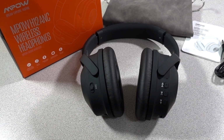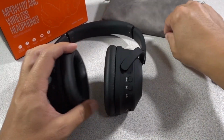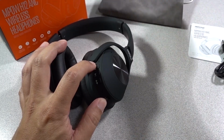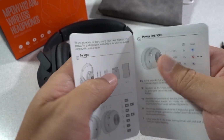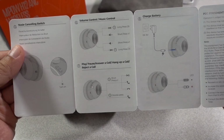Alright, in this video we're checking out the MPOW H12 active noise cancelling wireless headphones, and these are wireless because they're Bluetooth 5.0. Just to get stuff out of the box, out of the way. So obviously you get the headphones, you get a cloth carrying pouch for the headphones, and you get a pretty nice manual. It's pretty easy to understand and well written, so I'm not going to go over that. It should be pretty easy to pair this up and operate.